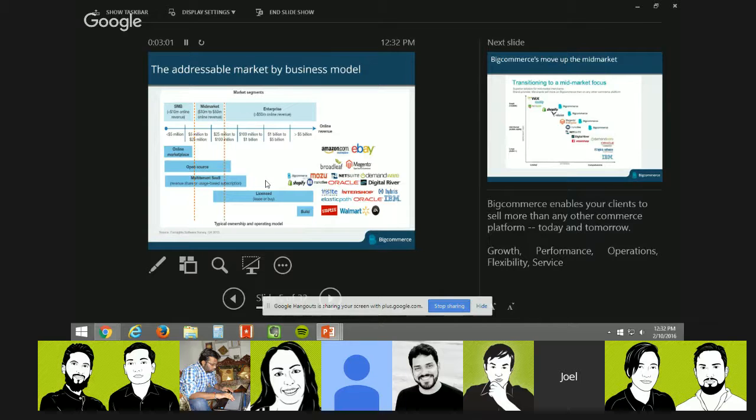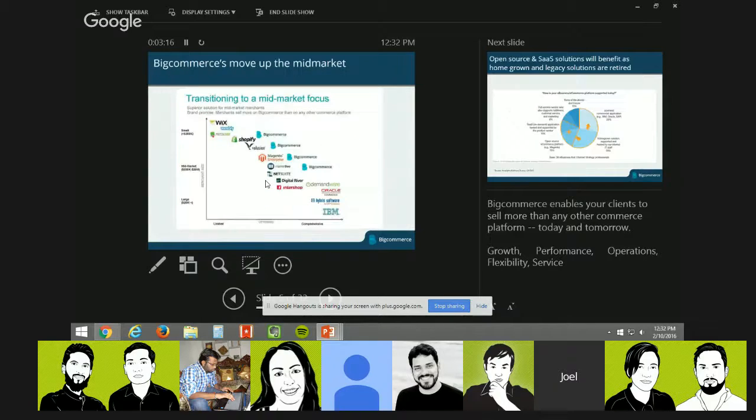Shopify's good. Demandware's upmarket, what's really good. And so who's really playing in the mid-market well? Well, there wasn't a lot. Demandware's pretty far upmarket. Shopify is pretty down market. So that's just a slide to understand what we're looking at.